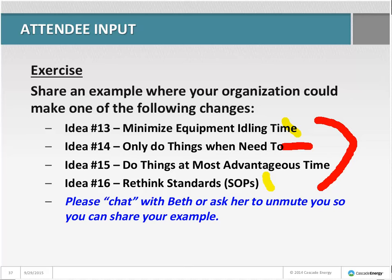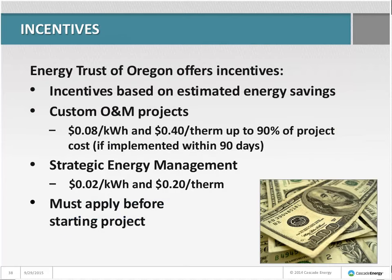Did you get any ideas that came in through chat? No, not yet, but still time. Okay. Well, we've got a little more time here, and you guys have a chance to think about that and let us know if you have questions or ideas.